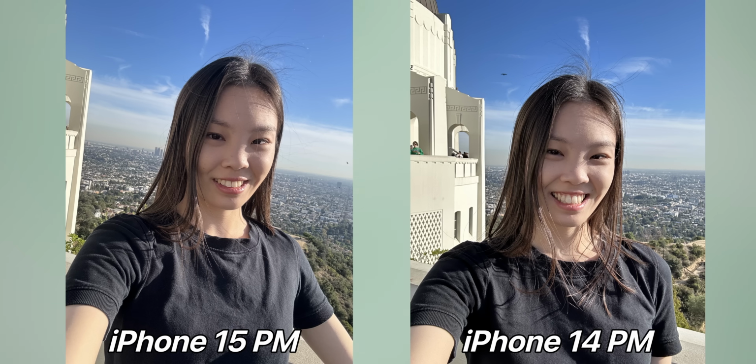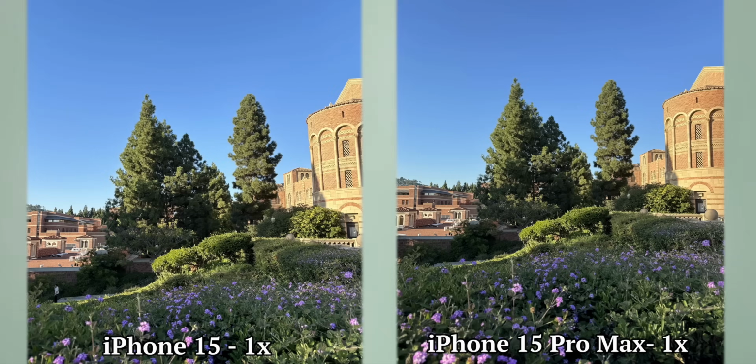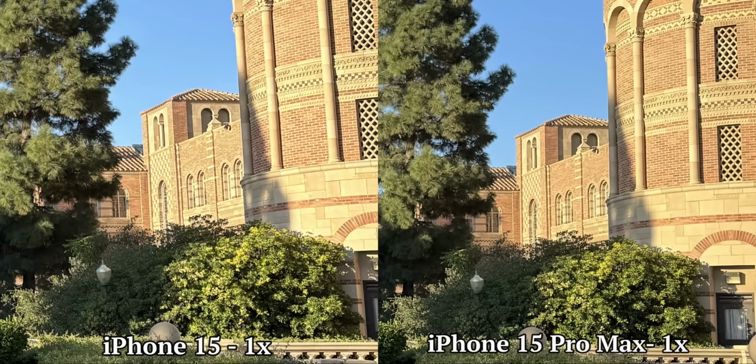Overall though, the main camera upgrades and the new telephoto lens are great. However, I do wish that they gave more attention to the ultrawide and selfie lens, because even compared to 2 years ago, they're practically the same. And personally, I use those two lenses quite often. Another thing that makes the photo capability feel less special is the fact that the regular iPhone 15 now also has a 48 megapixel main camera that also takes high quality 24 megapixel photos.